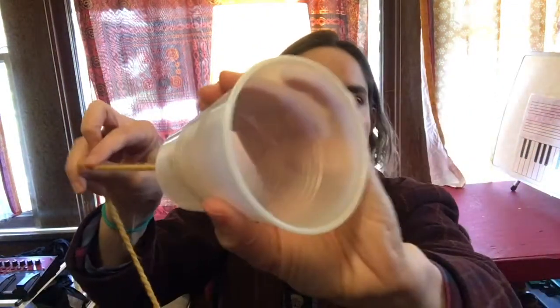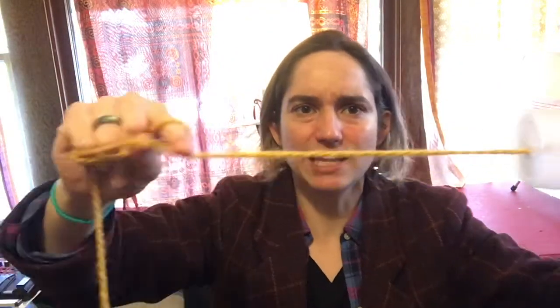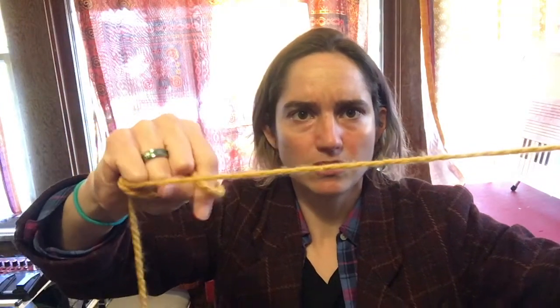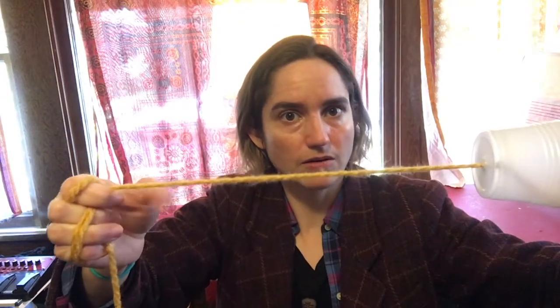So now that the string is going through the cup, I'm going to tie the string and I'm going to double knot it. Might as well double knot it just to make sure it doesn't fall out, right? So here we go, 1, 2, and then pull it tight. Hello! Just like that, we have our telephone. See how I can make a sound and pluck it kind of like a string on a bass? Right? I can play it just like a string instrument. Or I can use it like my telephone.